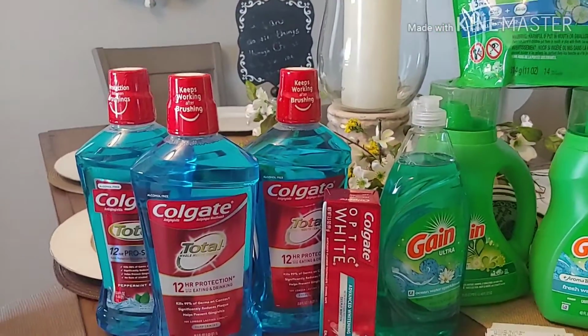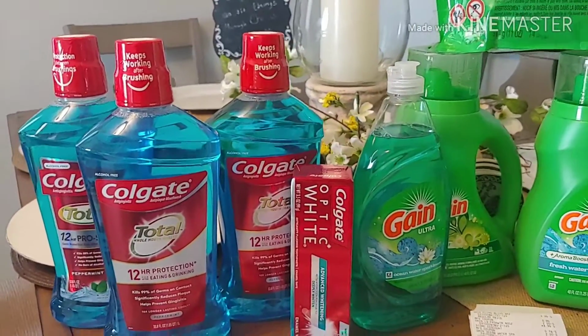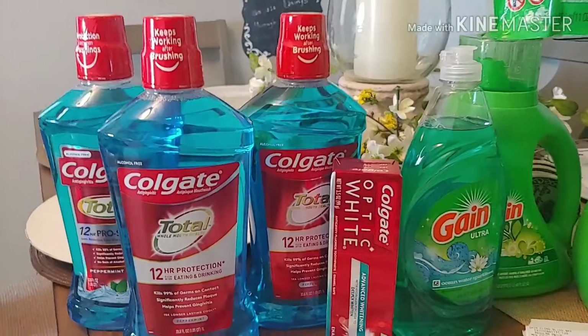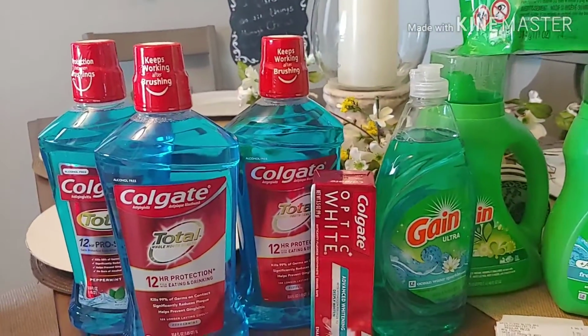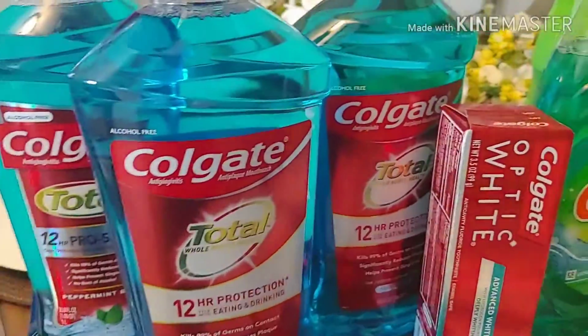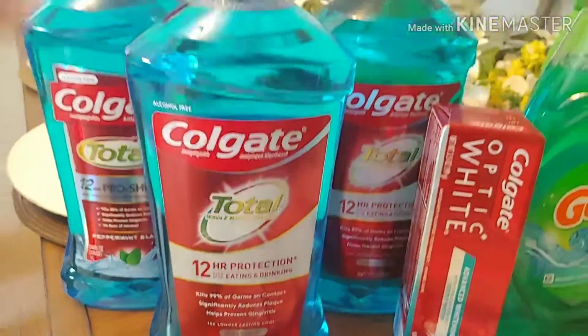You know what? I don't blame everybody for trying to get in on it when you can. Now, we can't chase every deal that's out there, but when you do find one that's good, especially with your 5 off of 25, and incorporate them together, it does pay off. The Colgate, I'm sure there's a smaller bottle. Now, this one is the 1 liter, a big size bottle.